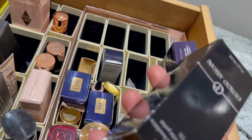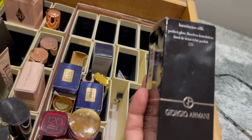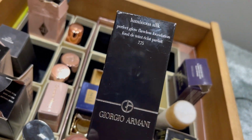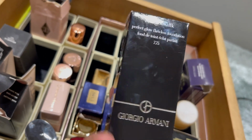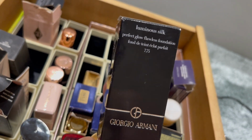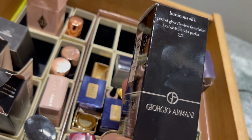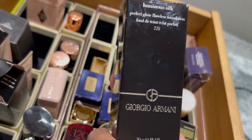And this one here is the Giorgio Armani Foundation Luminous Silk. I think this is my last buy. Yeah, I think I had the last buy from Superdrug, but this is a proper, high-end foundation. So this is the last one. This is the Luminous Silk 775, and this is 30 ml.